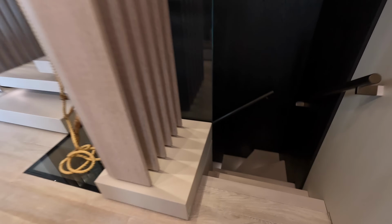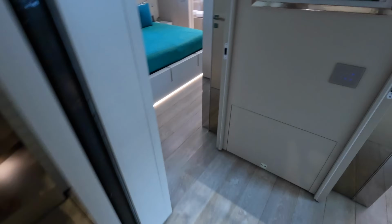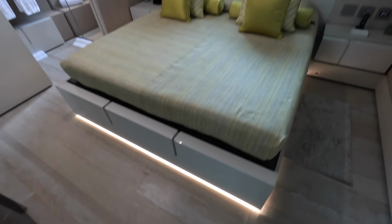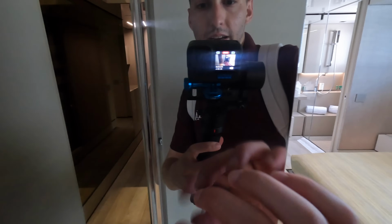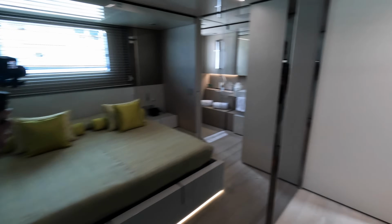So now we're gonna go and check out the other guest cabins. This yacht does sleep up to 12 in, I believe, 5 cabins. So down here, we'll have 2 mirrored VIP cabins. You have the great lighting underneath the bed. Now these are cool. Similar to the master, the TV is integrated into this area right here. And behind this is also the closet. So if you grab this handle, we can open this up.